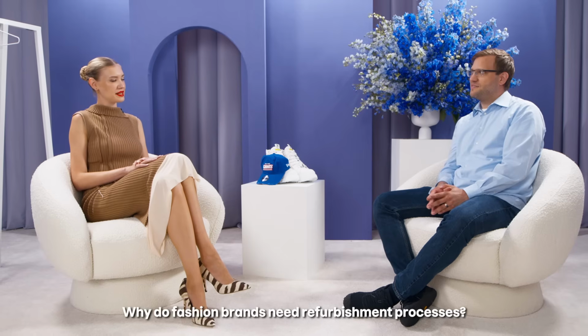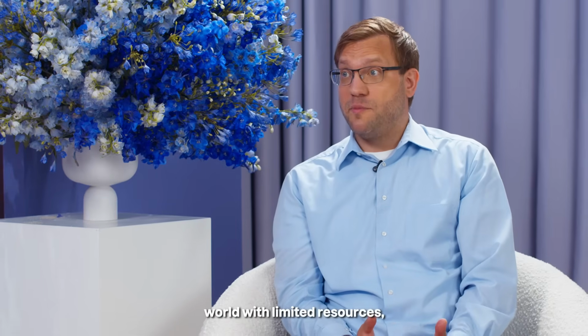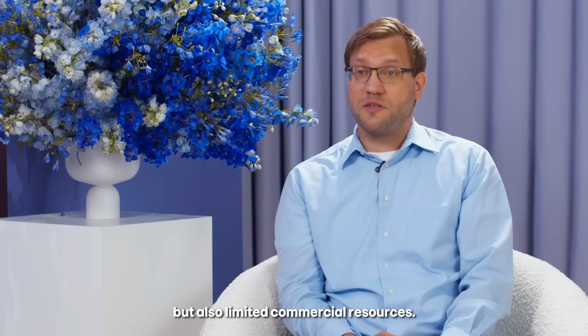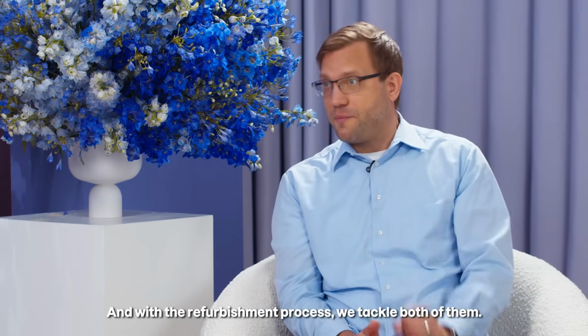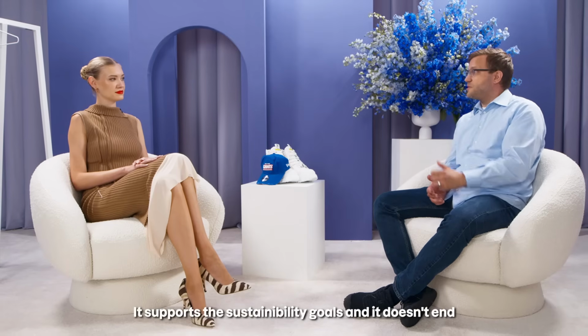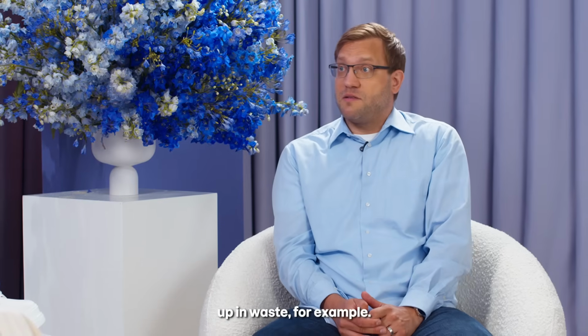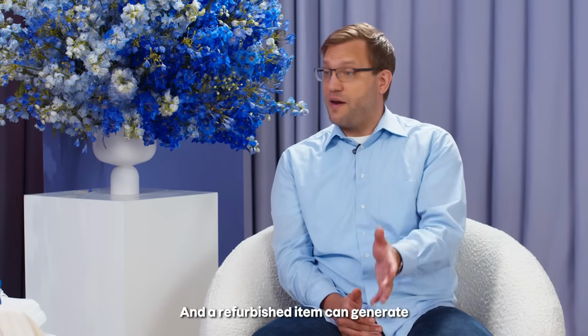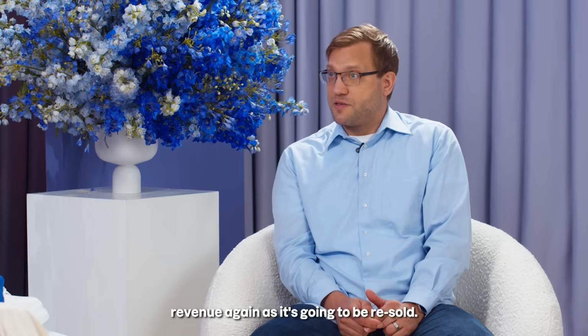Let's start with a bigger picture. Why do fashion brands need refurbishment processes? Well, first of all, we are living in a world with limited resources, limited environmental resources, but also limited commercial resources. And with the refurbishment process, we tackle both of them. A refurbished item goes back on stock again. It supports the sustainability goals and it doesn't end up in waste, for example. And a refurbished item can generate revenue again as it's going to be resold.